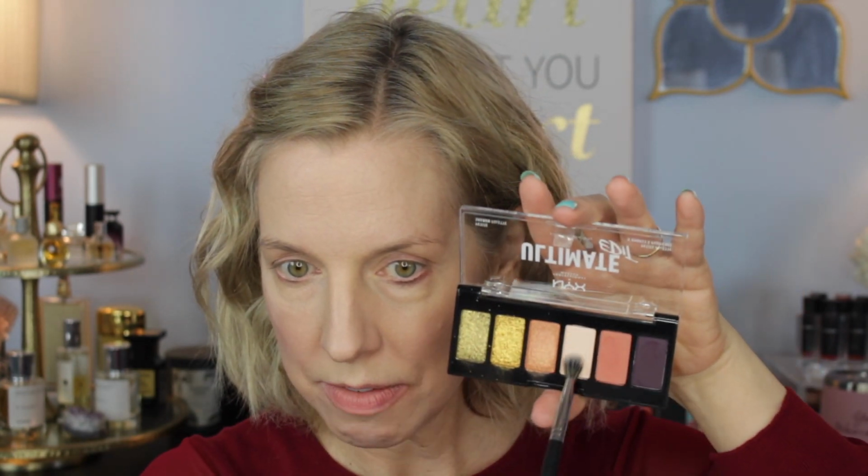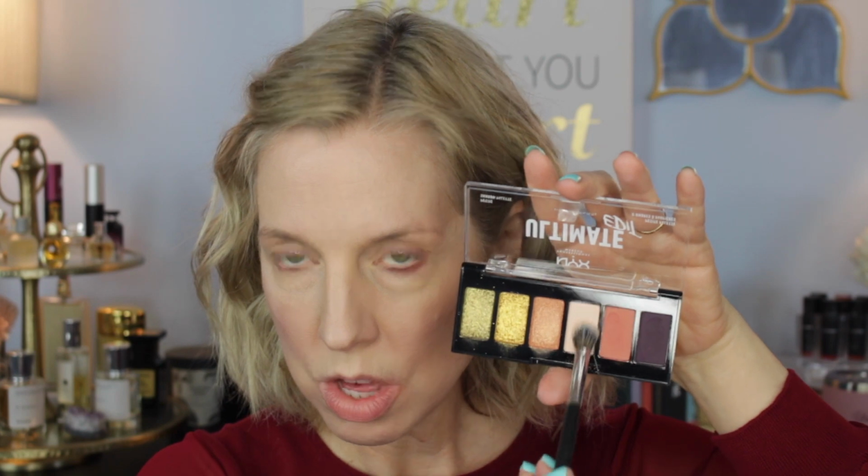Okay, now I'm going to use my BK Beauty brush. I'm telling you, you guys, this brush is so phenomenal. I shall link it below because you should order it. We are going in this Ultimate Edit. I have an Alter Ego shadow brush, and I'm just going to go in the shade that is pale, kind of peachy. Ooh, nice. I like that.